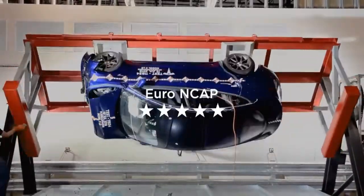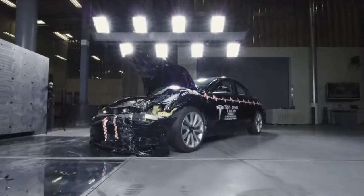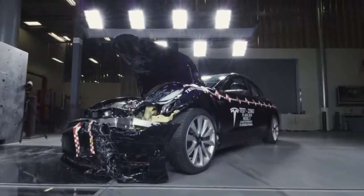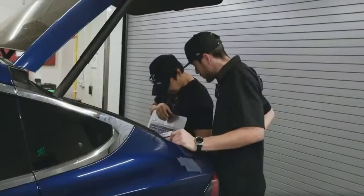Safety is a top priority, so I think that's really encouraging when you see feedback from people that have got into serious crashes, and they give you that feedback that you've saved their lives or the lives of their loved ones. It's a really great feeling and shows that the work that we're doing is worthwhile.